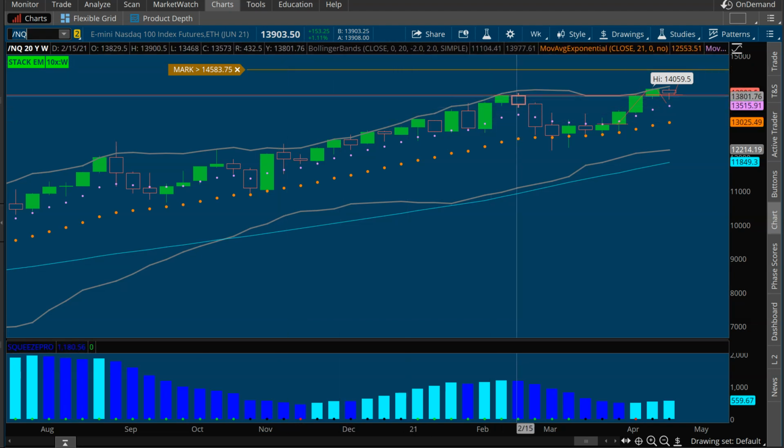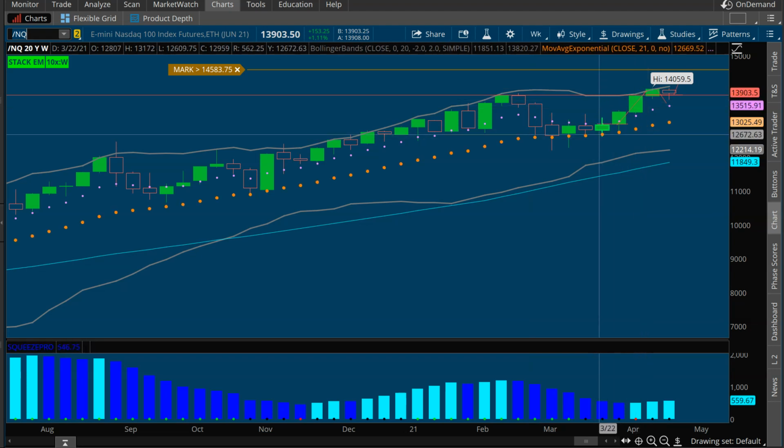So I think we are at one of those moments in time, and it starts with the weekly squeeze in the Qs. Important concept to understand as a trader: as goes the market, goes the individual stocks. So the fact that the QQQ and the S&P 500 are lining up in a weekly squeeze, that already leans towards a good probability of a lot of stocks across the board making a solid move.